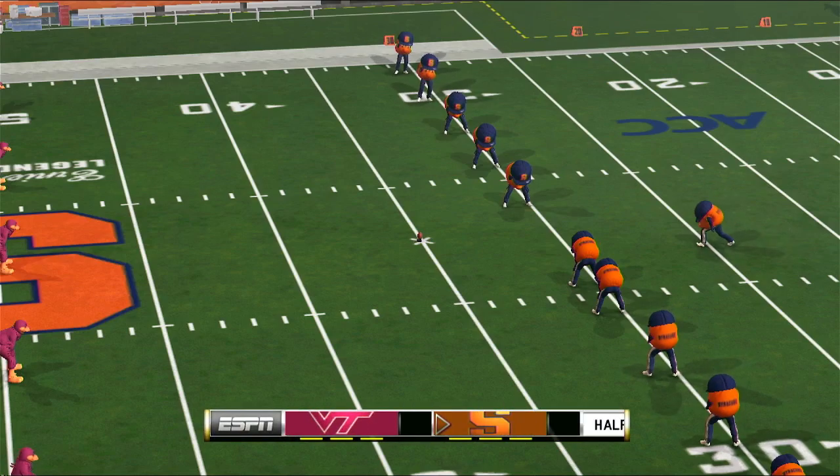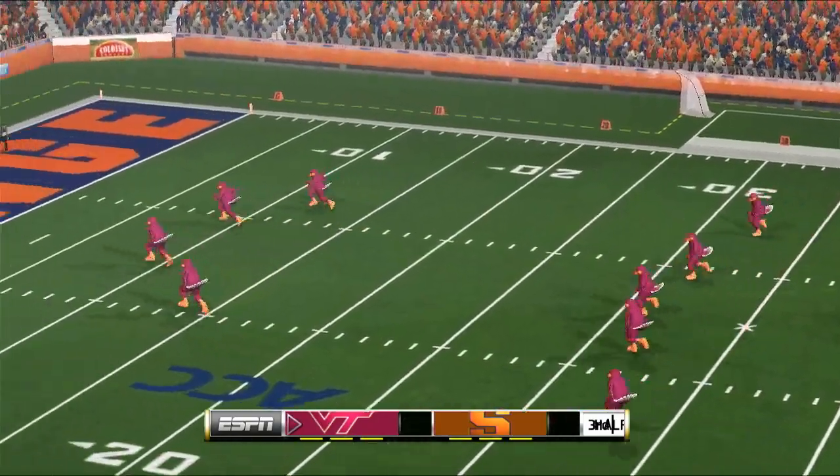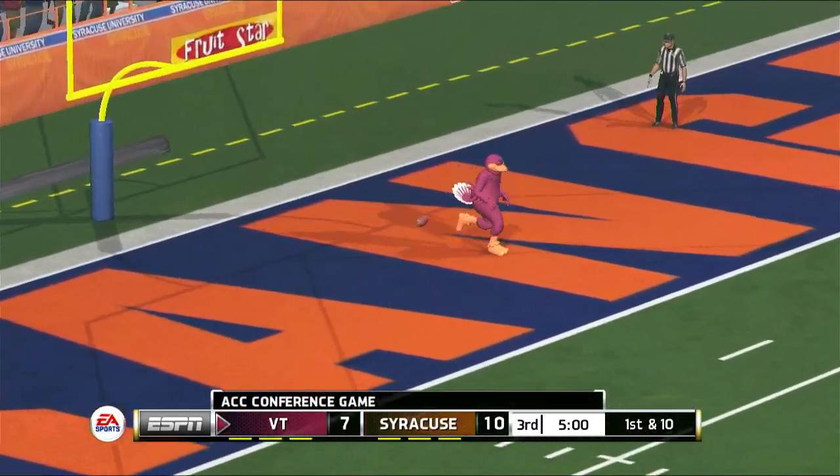Welcome back to the action. Second half just about set to begin. We got a tight game here. Sends it sailing downfield. This one's going to be down in the end zone for a touchback.